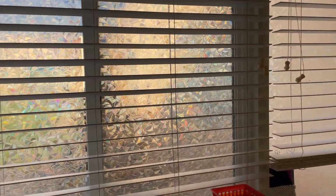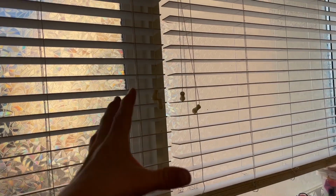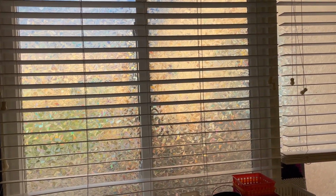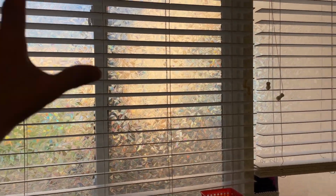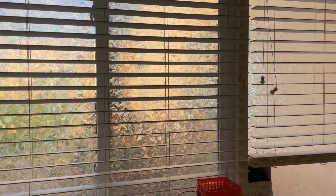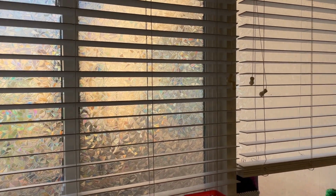This window film, I really love it. It just makes rainbows in my room, and it hides the outside from the inside but still lets in light. So I bought enough to cover these panels. It was about $50 on Amazon, but it's lasted a few years and I love it.